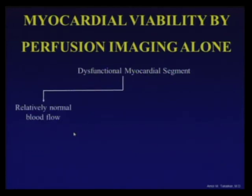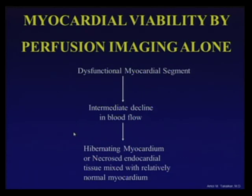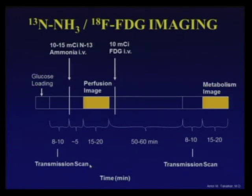So we have a dysfunctional myocardial segment. If it's relatively normal blood flow, it could be stunned myocardium. If it's significantly reduced blood flow, it could be scarred myocardium. Intermediate decline in blood flow, it could be hibernating or necrosis, and that's where we have the problem. So rest perfusion imaging alone cannot be used to determine viability. You need something else. So you need something in addition to assessing the blood flow. So it requires blood flow in combination with metabolism. So we do either a rest SPECT or PET study and combine that with an FDG metabolism study.